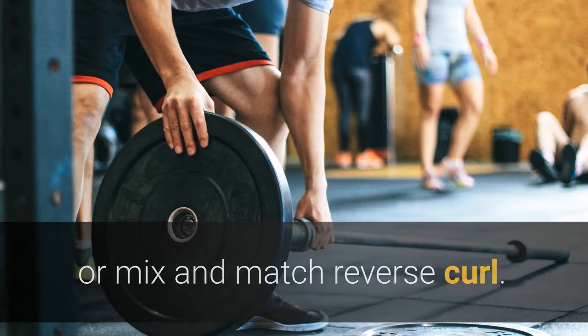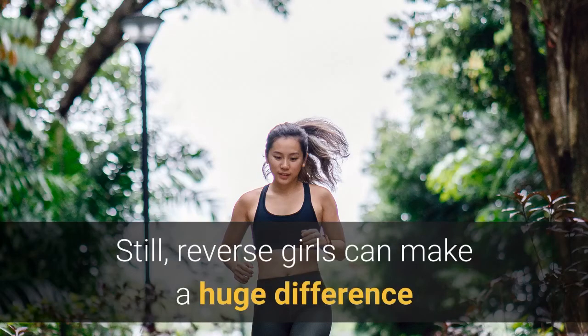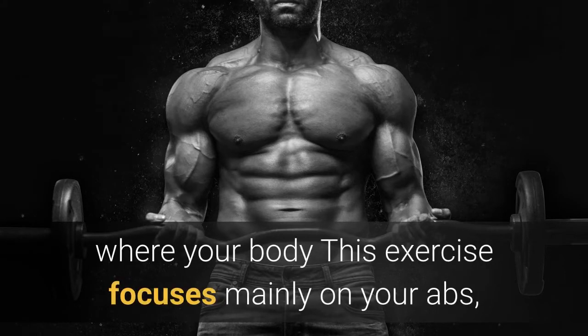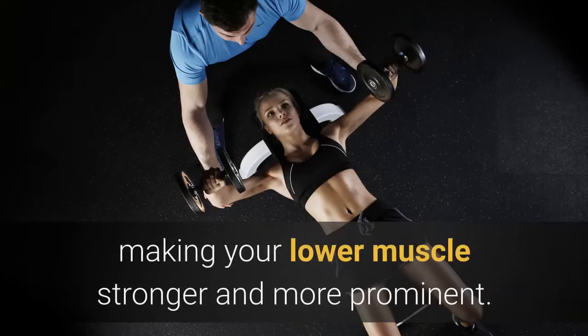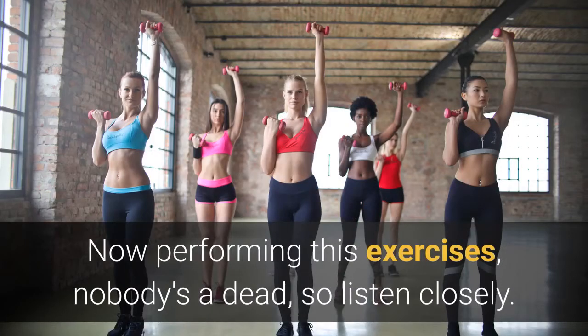Reverse curl. For some reason, not many people know about this highly effective exercise. Still, reverse curls can make a huge difference for your body. This exercise focuses mainly on your abs, making your lower muscles stronger and more prominent. Now, when performing this exercise, nobody's a dead, so listen closely.